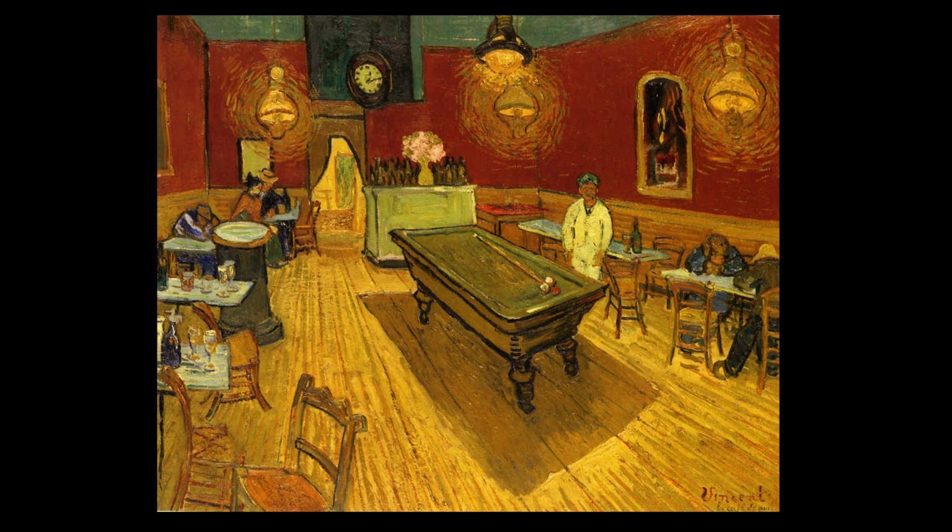One of Van Gogh's works that clearly shows his post-impressionist style is The Night Café. It dates from 1888. This is based upon an actual experience of Van Gogh. He went and stayed in this hotel that was above the cafe for 3 nights in a row.